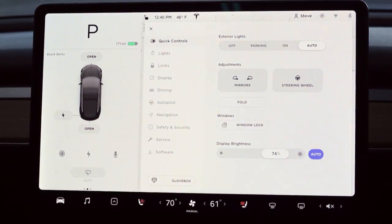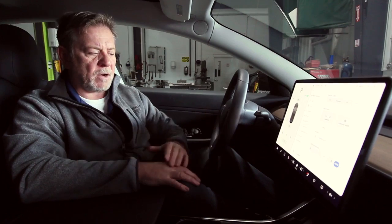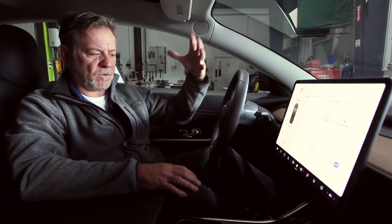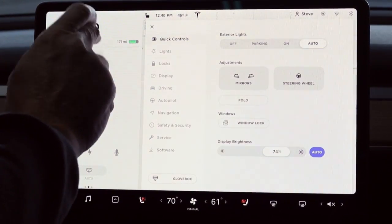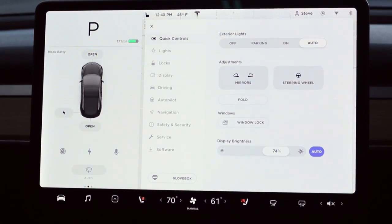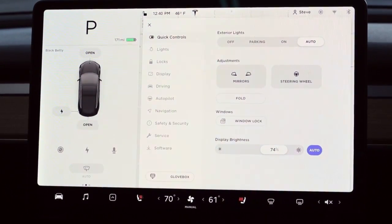You can lock the windows if you want. We have windshield wipers that are on auto, so when it starts to rain, the windshield wipers will come on. You can open up the trunk or the frunk or the charging point from here. So this is where you want to start to get everything adjusted.